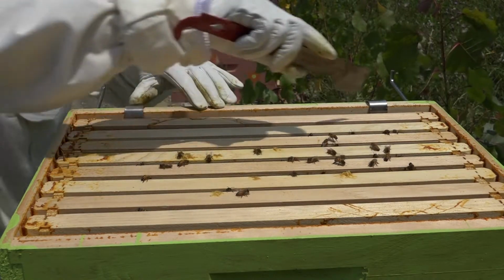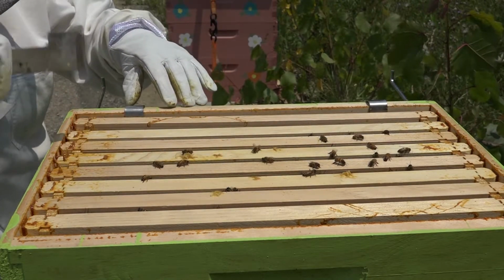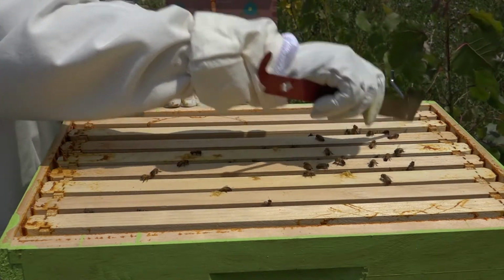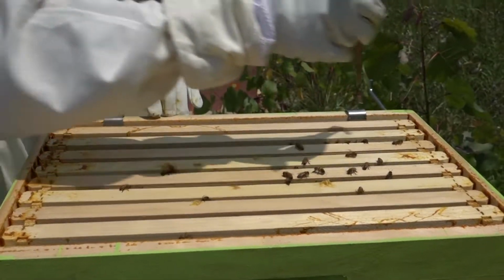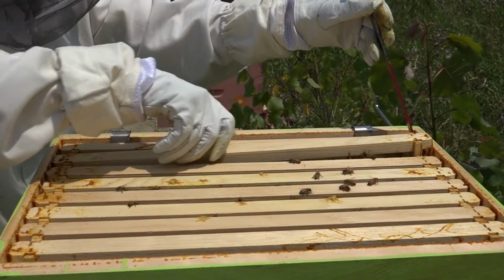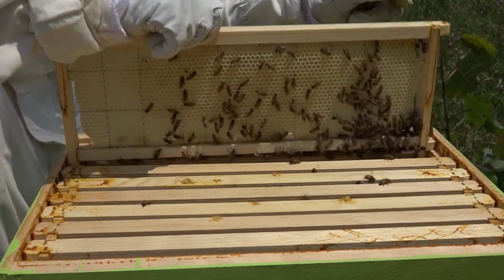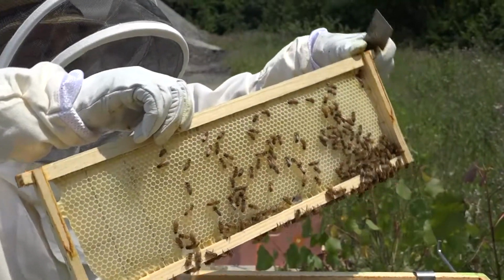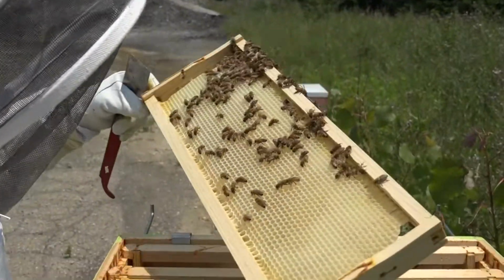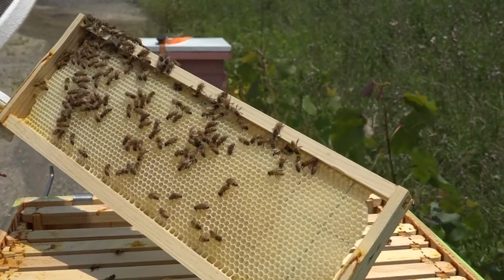As I said, I want to take a quick look and see what's going on up here. This will also tell us if we should feed or not. And from what I can see, before I take the frames out, it doesn't look as though there's been too much progress in the last week and a half. So we have a nice number of bees in there. There's nectar here. Yeah, see it? Okay, yep. Nectar and some pollen.